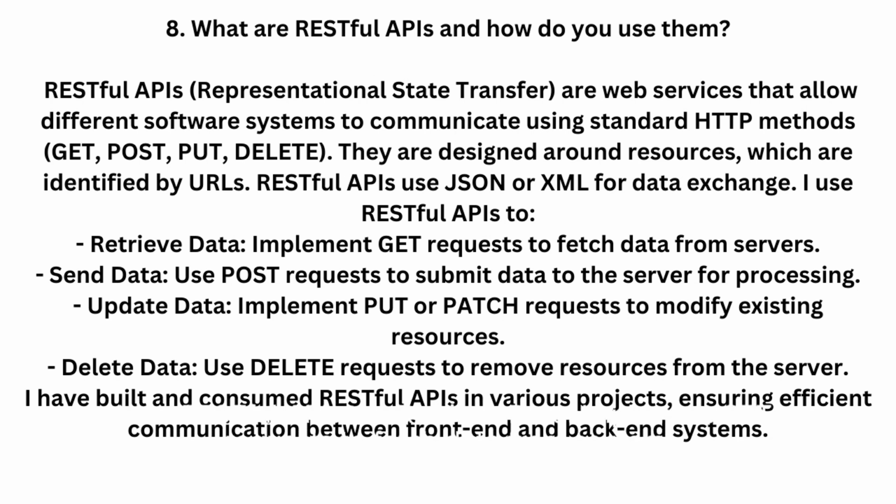I use RESTful APIs to retrieve data, implementing a GET request to fetch data from the server; to send data, I use a POST request to send it to the server for processing; to update data, I implement a PUT request; and to delete data, I use a DELETE request. I have built RESTful APIs, ensuring efficient communication with back-end systems.